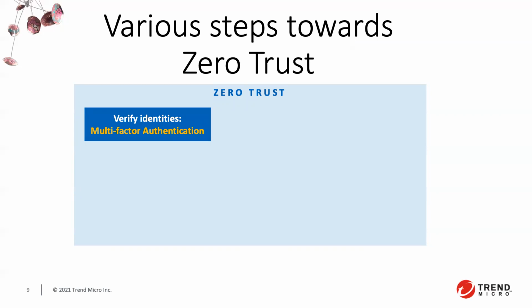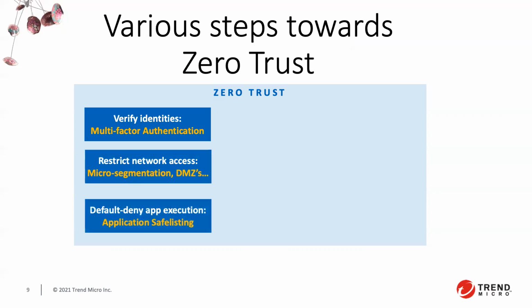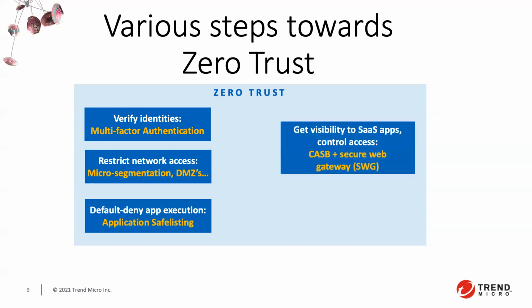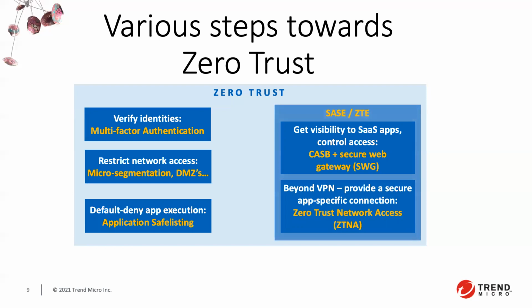Fortunately, there are many steps towards the zero trust approach. Verify identities using multi-factor authentication, restrict network access using microsegmentation and DMZs, default deny app execution by application safe listing, and get visibility into SaaS apps. Here we are talking about Office 365, Box, Dropbox, Gmail, and a lot of apps used nowadays in the COVID era. We can do that using the CASB solution and secure web gateways. Beyond VPN, we need to provide a secure connection to the apps, which is called Zero Trust Network Access. The last two together can be named SASE or ZTE.